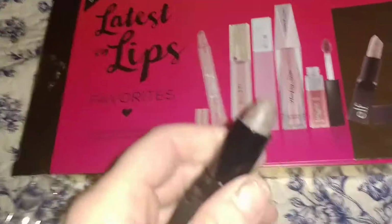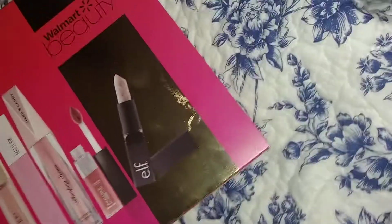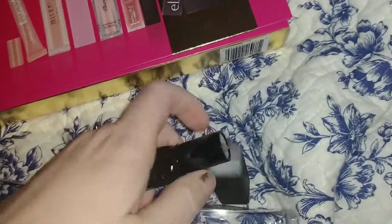It tastes really good. There's really no swatch. Here, let me see if I can do a swatch for you guys. It's just clear, you can't even see that. But anyway, it's just a sugar lip scrub, and it tastes great. It tastes like coffee, actually. So that'd be a good treatment to put on under your lipstick.